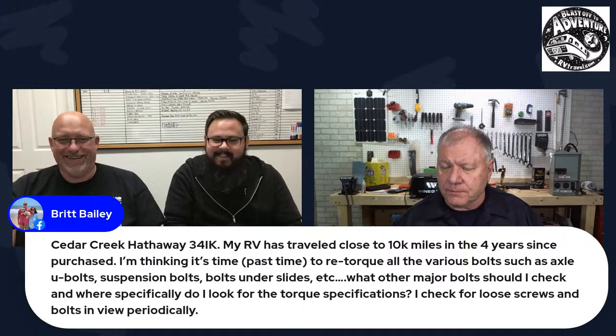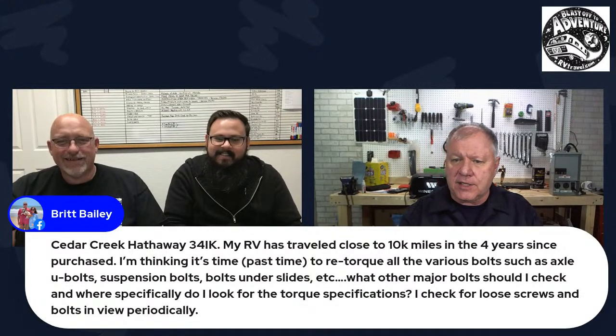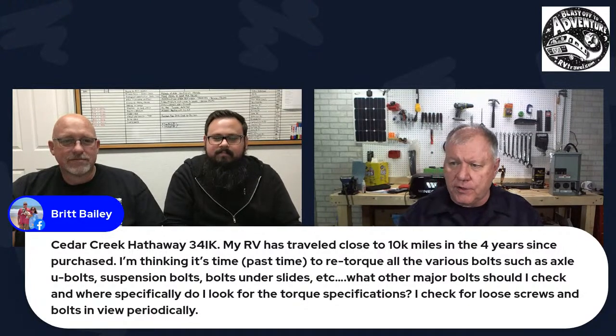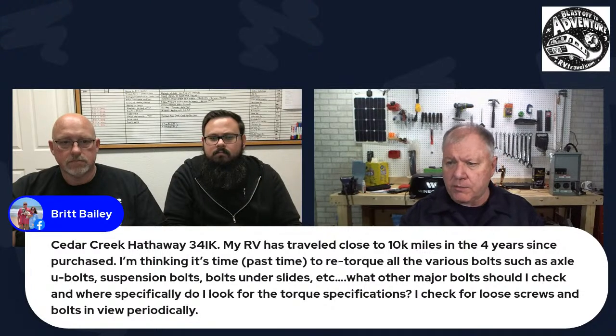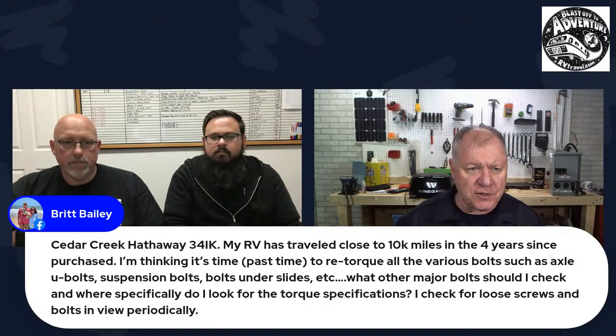So Brett has a Cedar Creek Hathaway 34-1K. My RV has traveled close to 10,000 miles in 4 years since purchased. I'm thinking it's time or past time to retorque all the various bolts, such as axle U bolts, suspension bolts, bolts under the slides, etc. What other major bolts should I check, and where specifically do I look for these torque specifications?